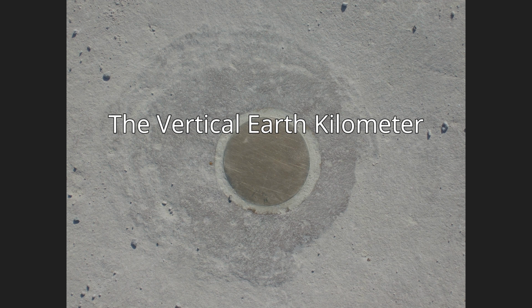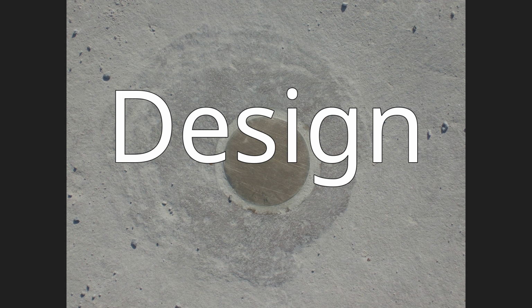De Maria's 1979 artwork, The Broken Kilometer in New York City, is a companion piece to the Vertical Earth Kilometer. Design. The Vertical Earth Kilometer is an 18-ton round solid brass rod. It is 5 centimeters in diameter and 1 kilometer long. The rod is inserted into the earth so that a 5 centimeter wide end sits flush with the surface of the earth and is embedded in the center of a 2 by 2 meter square red sandstone plate.